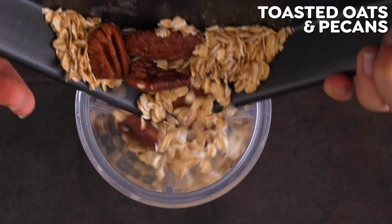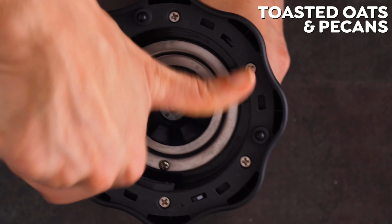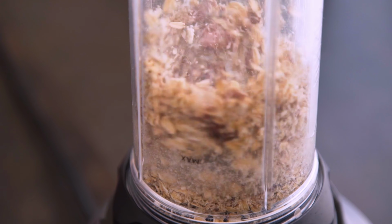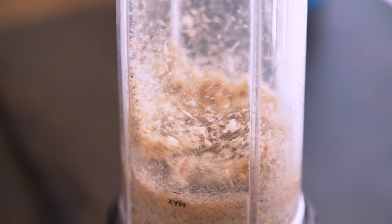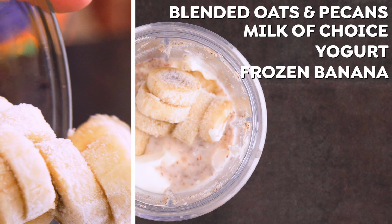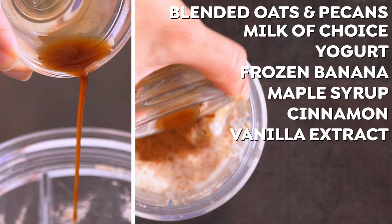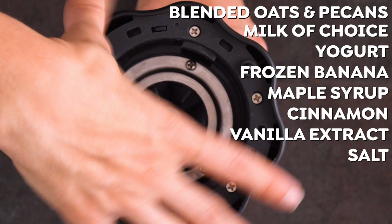Next, we can make our smoothie. In your blender, add your toasted oats and pecans and blend that first until finely ground, or pulse it up. Then we're gonna add your milk of choice, some yogurt, frozen banana slices, maple syrup, cinnamon, vanilla extract, and a pinch of salt. Blend it on up.